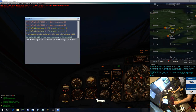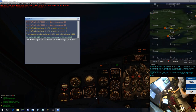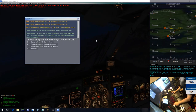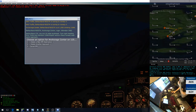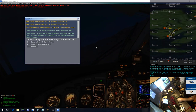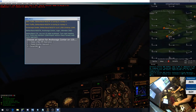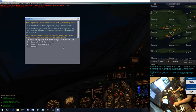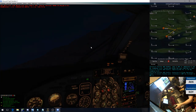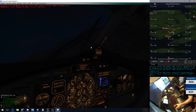Havlink November 1027 Kilo, Anchorage Center, Roger. Altimeter 2962. Havlink 27 Kilo, you are 10 miles southeast. Turn right, heading 010, climb and maintain 3,000. Expect vectors, visual runway west, water approach. Turn right, heading 010, climb and maintain 3,000. Expect vectors, visual runway west, water approach.